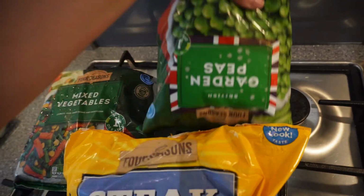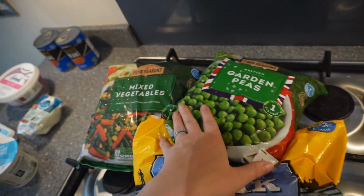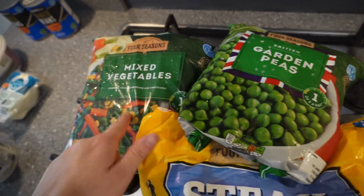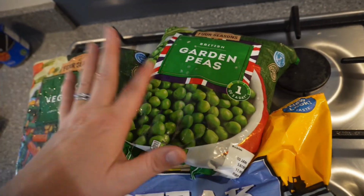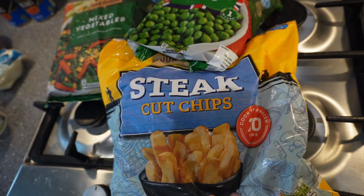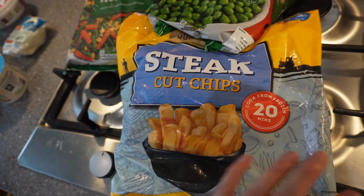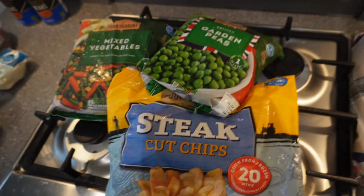Moving on to frozen, I don't really get much frozen, but I always like to have frozen veg, and I've just run out of these, so I've got the mixed vegetables and the peas. Then this is mainly for my daughter, or if I'm just being really lazy, I might have some oven chips. So this is just the freezer items.